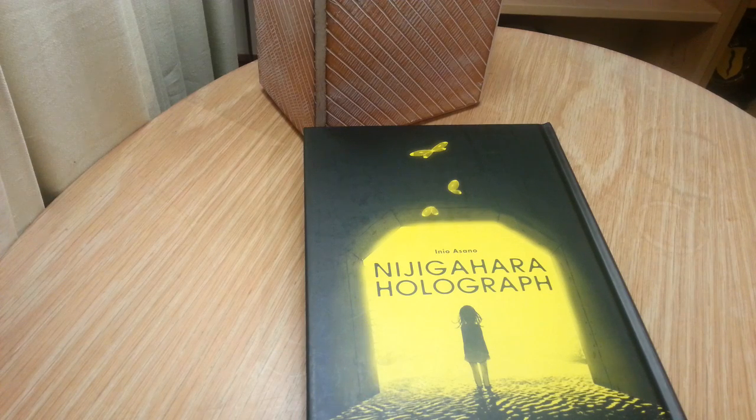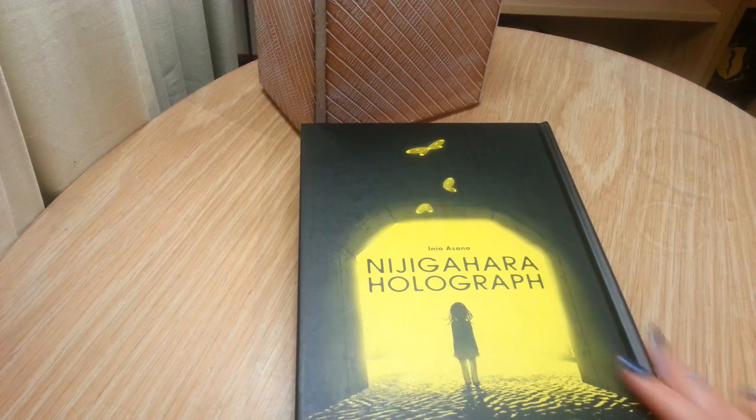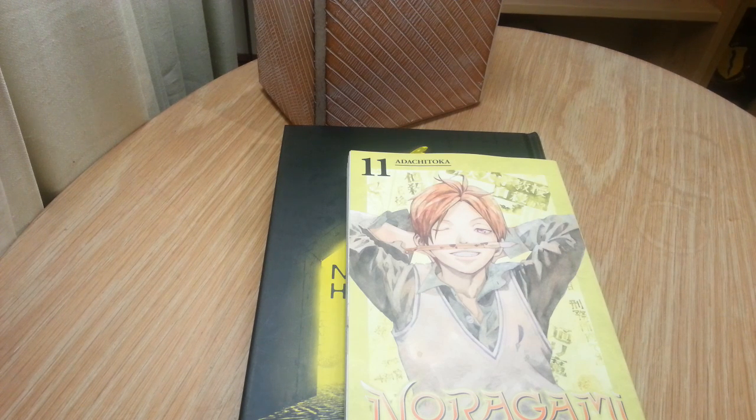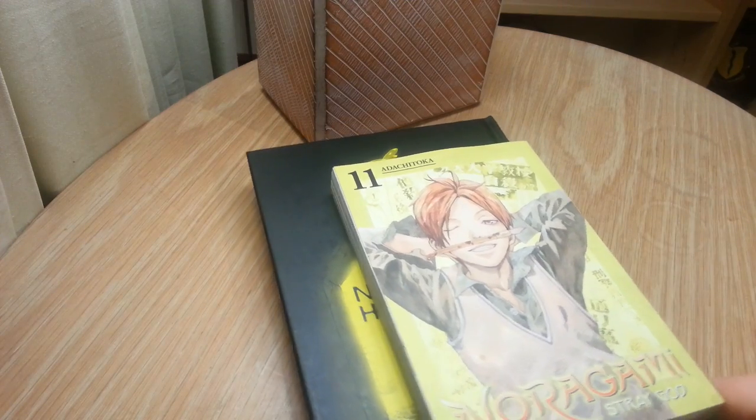The hardcover is amazing, as with all of their releases, I might add. And it's a huge size. If you compare it to a standard manga volume, it's just way bigger. So it's more expensive, but you're definitely getting your money's worth just in publishing quality.